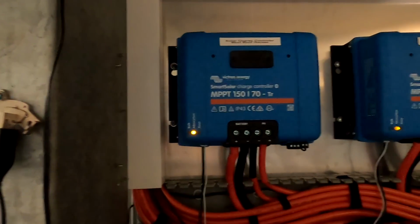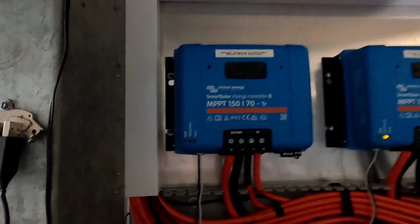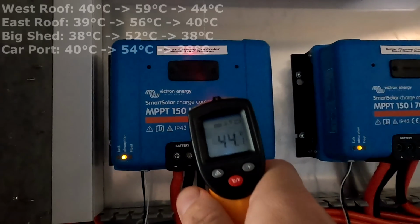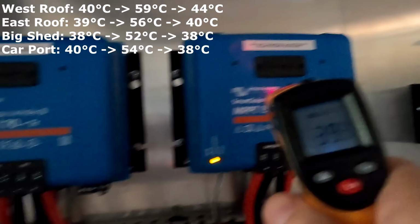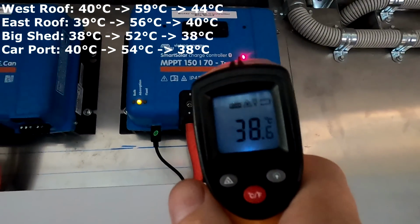Yeah, they're still at 40. They shouldn't be affected. Nice! And we have just hit absorption voltage of 55.2 volts. And here we can see we are at 44 degrees. 40. 38.